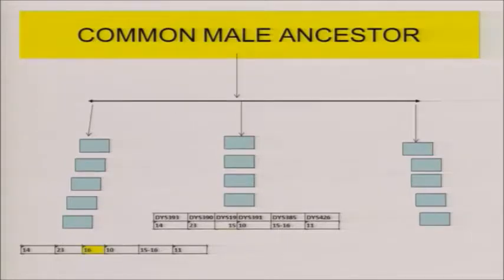Well, you know that because they got their DNA through a string that started with the same guy, that was the source of the original values that came down in the family. So for all the markers that match between these people, you can say that common male ancestor had that value in his marker, even though he may have been hundreds of years ago.